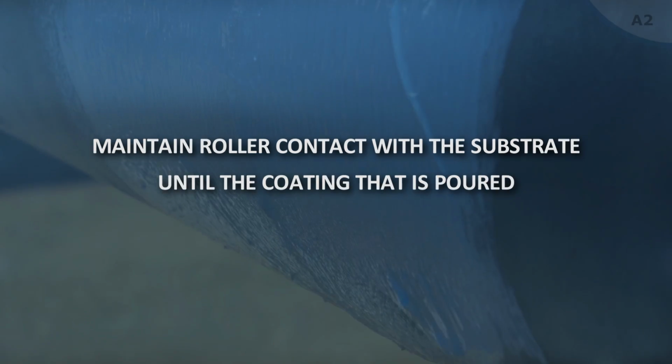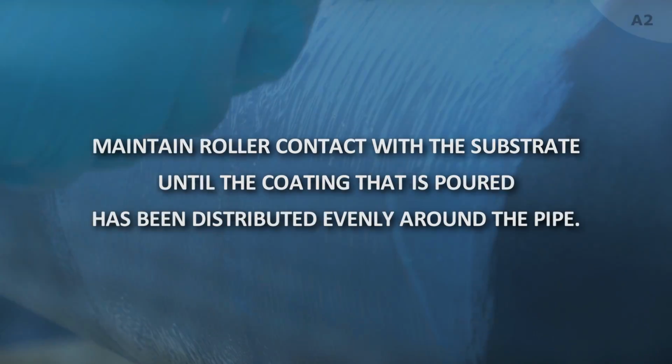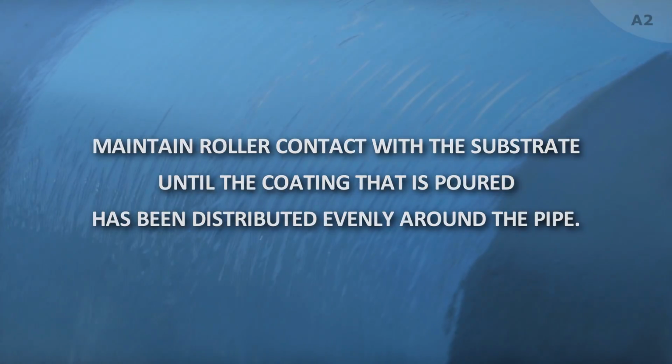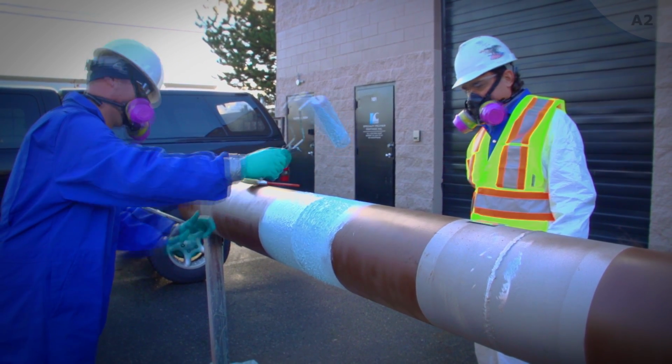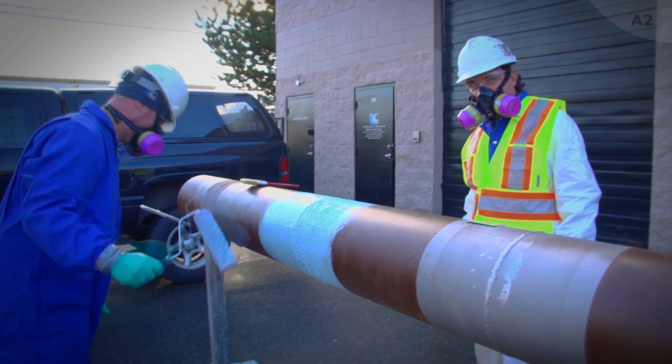It's best to maintain roller contact with the substrate until the coating that is being poured has been distributed evenly around the pipe. Never lift the roller from the bottom of the pipe. Always remove application tools from the top of the pipe.